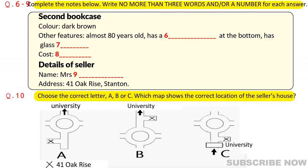Of course. So you'll be coming by car, will you? I've got a friend with a van, so I'll get him to bring me round. If you can just give me the details of where you live. Sure. I'm Mrs. Blake. Blake. That's right. And the address is 41 Oak Rise. That's in Stanton. OK, so I'll be coming from the town centre.